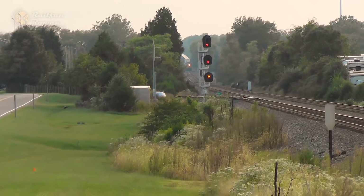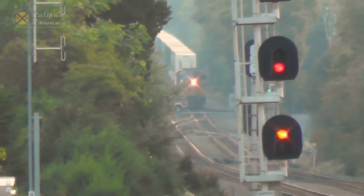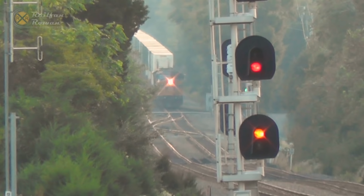All right, they're racing each other right now. That is 214 down there. It is parked prior to the crossing at Bristow. That's where the car is that you can see. So the VRE has the yellow light here to go into the terminal. It's back in there, okay? So that's how that works.